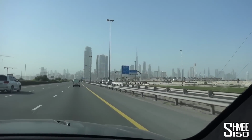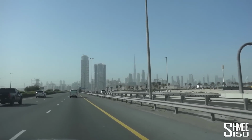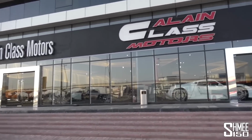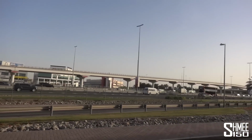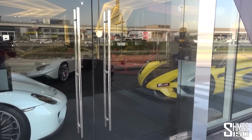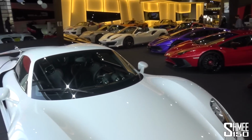The sky today is pretty dusty, but you can see the famous Burj Khalifa and all of the skyscrapers of downtown Dubai. It is such a crazy place. We have arrived then at Ain Class, and just have a look through the windows already. We're right beside the very, very busy Sheikh Zayed Road, the main road that runs through the centre of Dubai. But come inside here then, we've got a 918 Spyder and a Koenigsegg Regera and a LaFerrari and so much more to show you in this fabulous showroom.